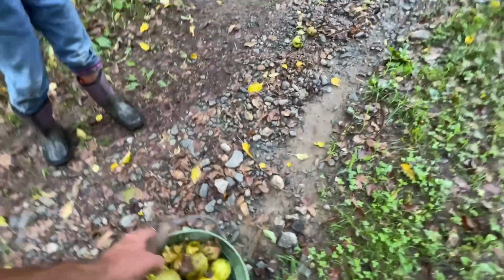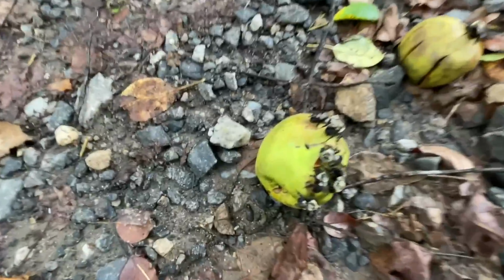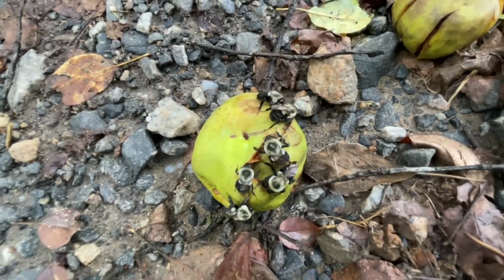Yes. Look at those bees. I know it, I seen that. And look at there. They don't have to worry about us taking their apple, do they?